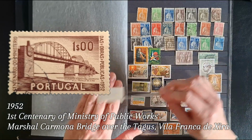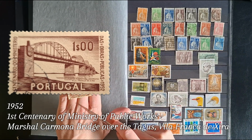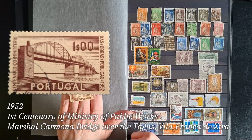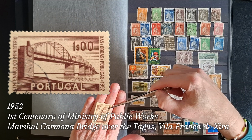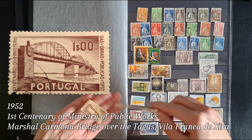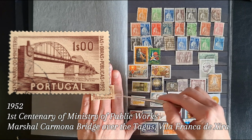These look really interesting. It feels like an American stamp. I do think America has a stamp like this too. It's interesting. It says $1. Is that a Portuguese stamp? It's interesting. 1952. It's not a joint issue, is it? Interesting bridge. Wonder which bridge it is. But it says $1. That's a pretty interesting stamp.